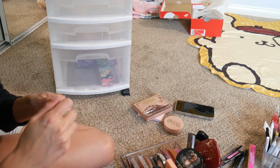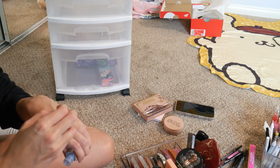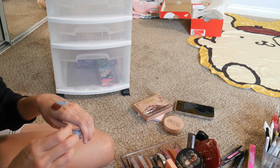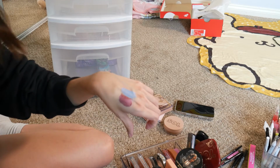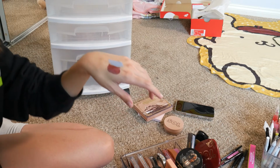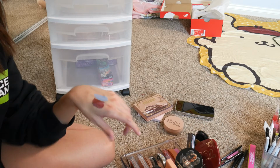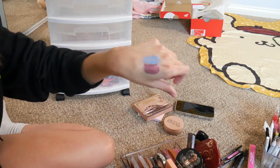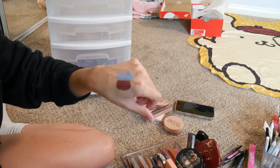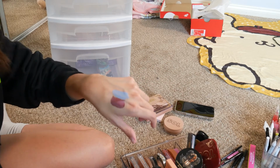I also have this something blue shade because this more muted light blue is kind of the blue that I lean for when looking for eyeshadow products. I'm trying to find the right palette that has a similar blue to this, because I feel like you have to set these with a powder. I don't know, I can never use these on their own. They don't look quite right, but anytime I put a powder over them, they look really, really nice.